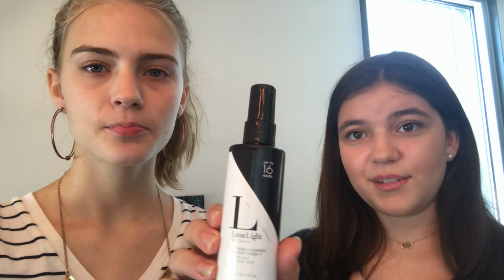Okay. And at the very end she set it with this oil-free mist. So this just finishes it and makes your makeup stay on all day.